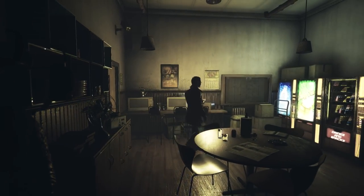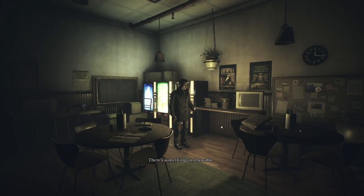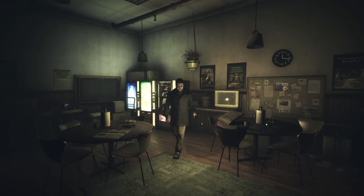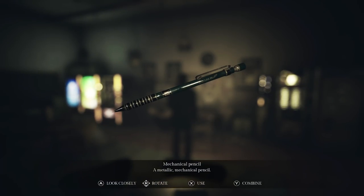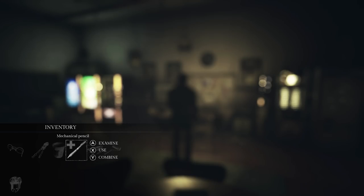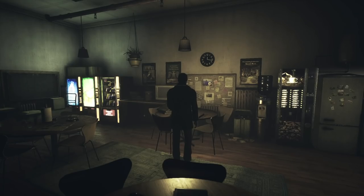Okay, yep. So we can get to the kitchen to see even more vending machines. There's quite a lot, actually, on that table. And there's something under the table, too. What is it? A mechanical pencil. Okay. It's got a sharp point, but I think it's out of lead. So I'm not going to be doing any drawing or writing or combining? Let's see. Ah, there you go. So I used it to pry open the cover to get the batteries out. Good stuff.